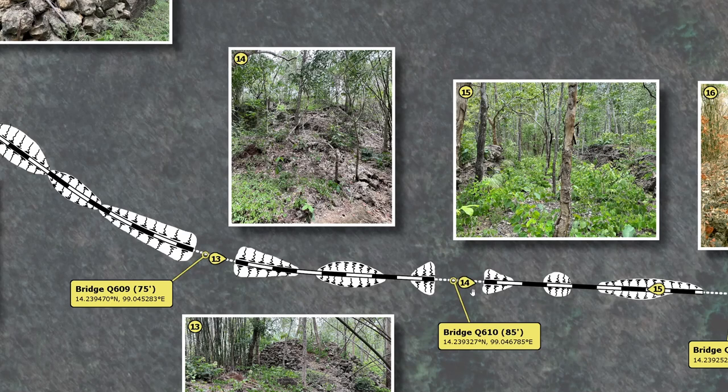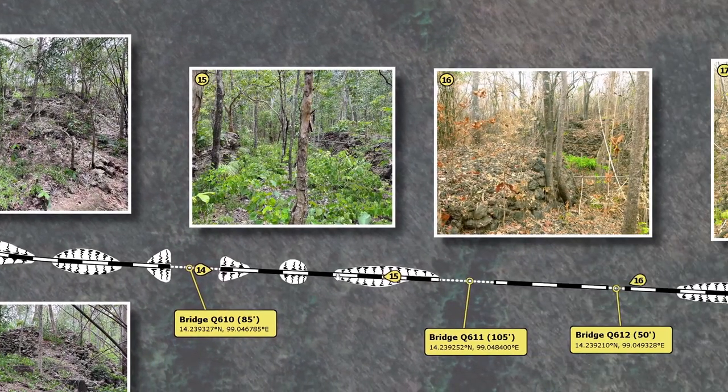Continuing east along the line, we cross a short embankment over low ground, then enter a long cutting 2 meters deep. Photo 15 shows this cutting looking west. Finally, we reach the other side of the gorge, which was the fourth bridge in the Tarso video. This was Bridge Q611, 105 feet long over a deep gorge and stream.